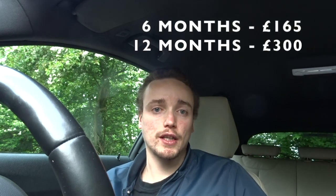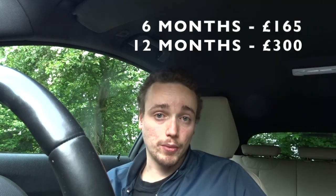So let's start off with the tax. This car emits above 300 grams per kilometre of CO2. I'm not entirely sure what tax band that is, but it's pretty high anyway. I think it's tax band F. If you can correct me on that in the comments below. But for 6 months it costs £165 or £300 for a full year. So it's not too bad, maybe.